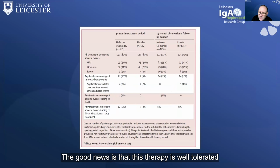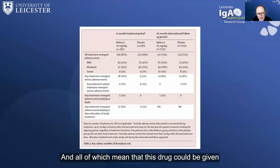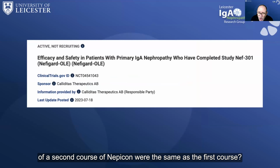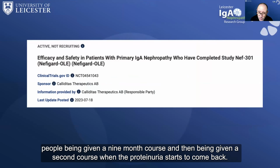The good news is that this therapy is well tolerated with very few side effects, mostly those related to a little bit of systemic budesonide absorption, all of which are reversible when you stop the drug. And all of which mean that this drug could be given as a repeat cyclical treatment. And indeed, at the ASN last week, we had data presented on the open label extension of the NefIgArd study, where patients were given a second treatment course. And what we saw was the proteinuric effect of a second course of Nefecon was the same as the first course, and the side effect profile was no different. So we're already seeing, in fact, in countries that have access to this drug, people being given a 9-month course and then being given a second course when the proteinuria starts to come back.